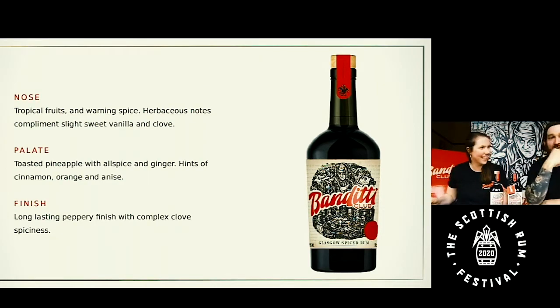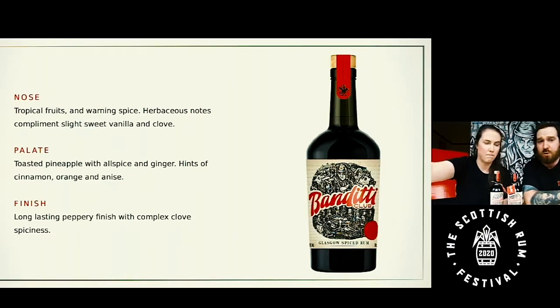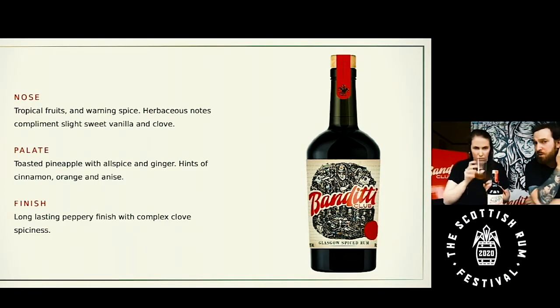Banditti and ginger beer seems to be the natural serve. Obviously, people can like it with Coke or syrups or whatever you like. So on the nose, hopefully you're getting some of the tropical fruit, so you're getting some of the pineapple coming through and the spice. And you might get some of the stuff coming through from the cask as well, so the vanillas and some of the maybe clovey cinnamon notes from the allspice as well.